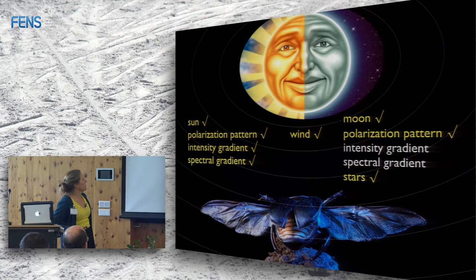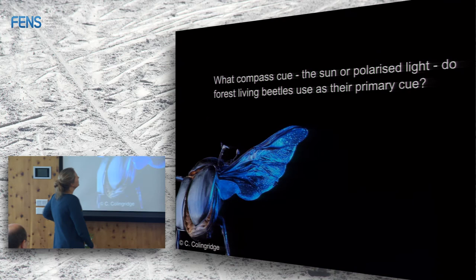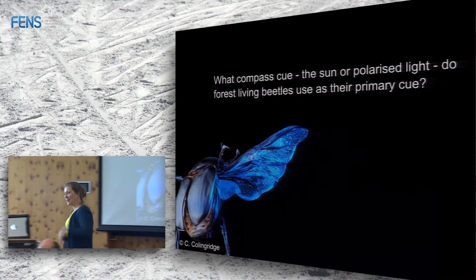Okay, now for the last 3 minutes, I'm just going to give you a little science quiz here on what you have not even heard. You just have to guess, but you seem to be very good at that. So, what compass cue, the sun or polarized light, do you think forest living beetles use as their primary cue? Everyone that thinks sun, raise their hand. Some votes for the sun. Okay, and polarized light. Yeah. This is what Lana also thinks.